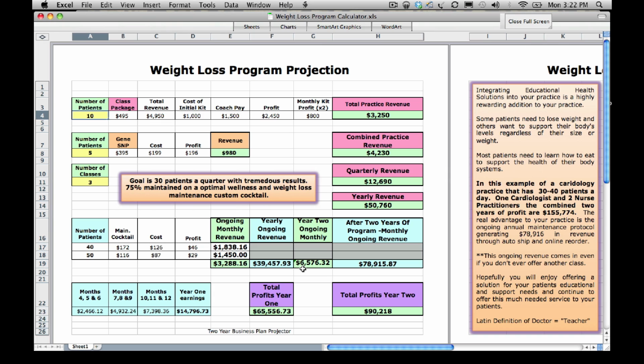Now, hopefully, you will enjoy offering solutions to your patients for education and support, and you'll continue to offer this much needed service to your patients and generate $50,000 and another 90 patients every year, so this number can continue to grow. But just wanted to give you a good look at what a 2-year rollout of a wellness and weight management program would mean to your practice. And just a little final note and reminder that it's so appropriate that doctors are now taking on educating their patients more and more about their health and wellness, since the Latin definition of doctor has always been teacher.